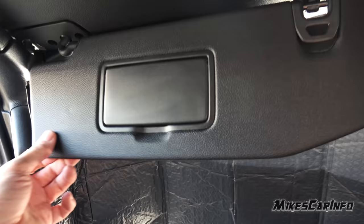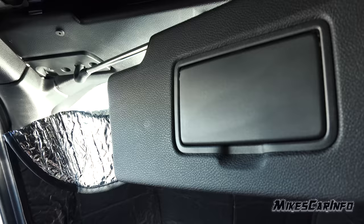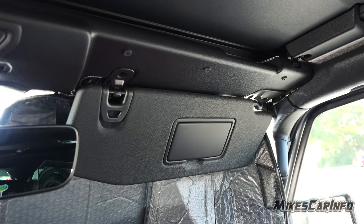Okay, so the visor has this really tough vinyl material on the outside. There's a light and mirror there. These are LEDs, nice and white and clear. There's little clips, you can clip your registration or whatever to it. They do slide out on a metal shaft here. HomeLink garage door opener controls on the other side. There's another clip on the other side as well. Basically the same thing on the other side.